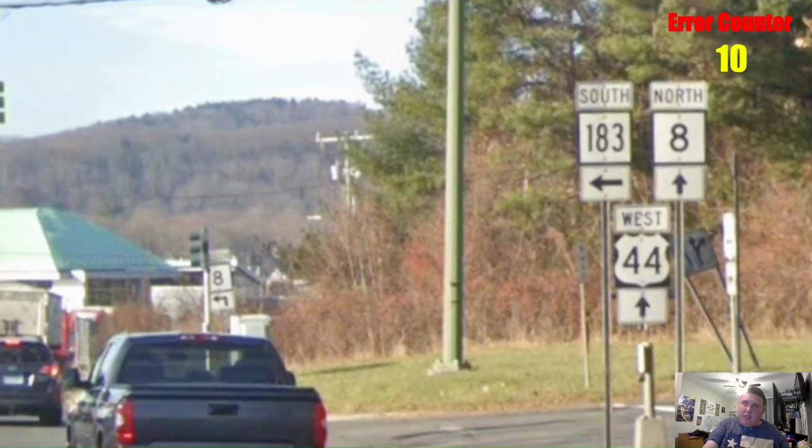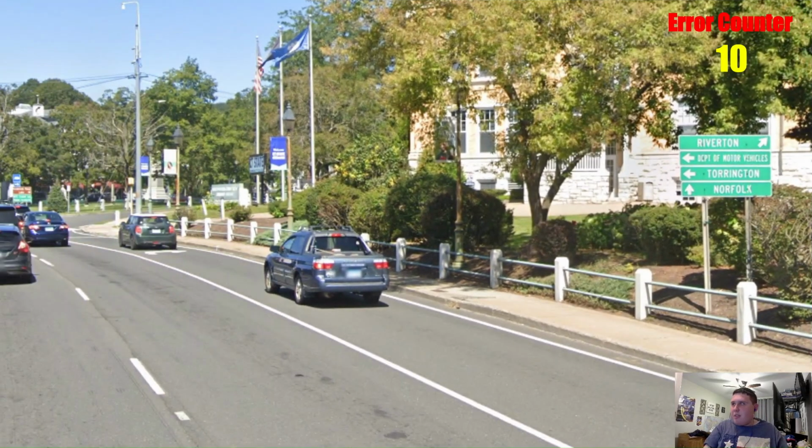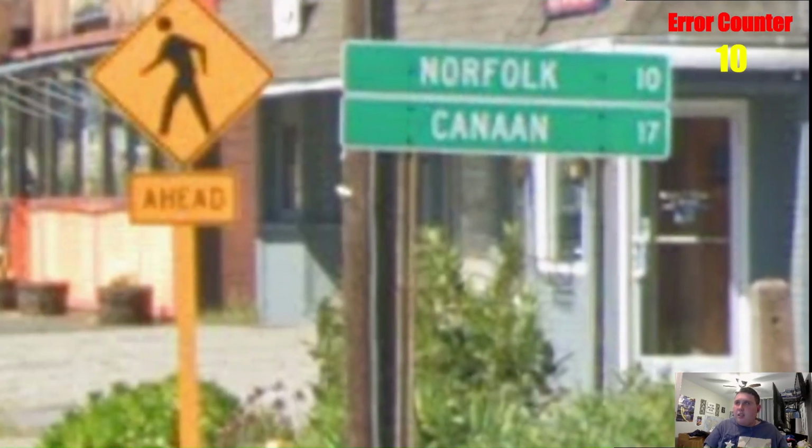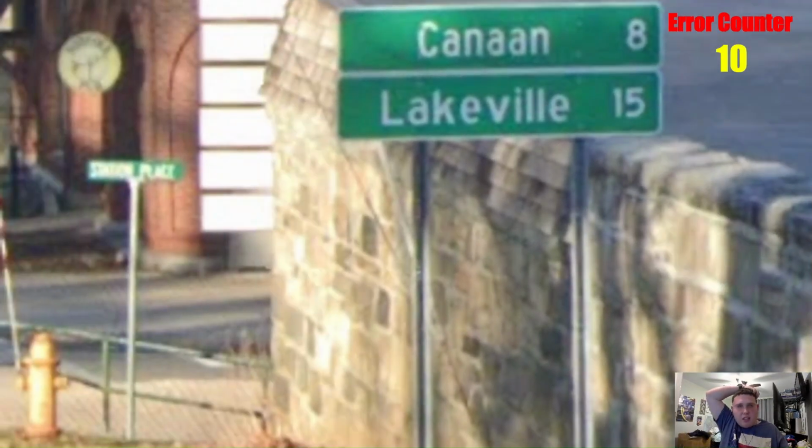And then here in Winsted, we're meeting with Connecticut's Route 183 and Route 8 once again. And this is where Route 8 splits off from us, as we're now getting signed for Norfolk here. And then here we get another mileage sign. We get Norfolk as our secondary and Canaan as our primary from 17 miles away. And then here in Norfolk, we're now getting Canaan as our primary and Lakeville from 15 miles away.